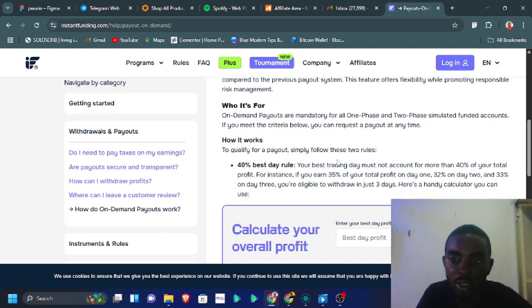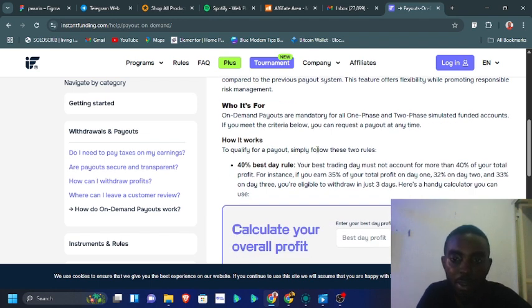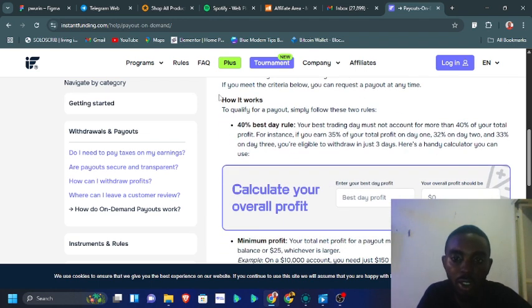So let's get straight to the whole thing. This is how it works. To qualify for a payout, simply follow these two rules. You get the 40% best day rule. Your best trading day must not account for more than 40% of your total profit. I repeat, your best trading day must not account for more than 40% of your total profit. For instance, if you earn 35% of your total profit on day one, then you make 32% on day two, and then you make 33% on day three, you're eligible to withdraw in 3 days.